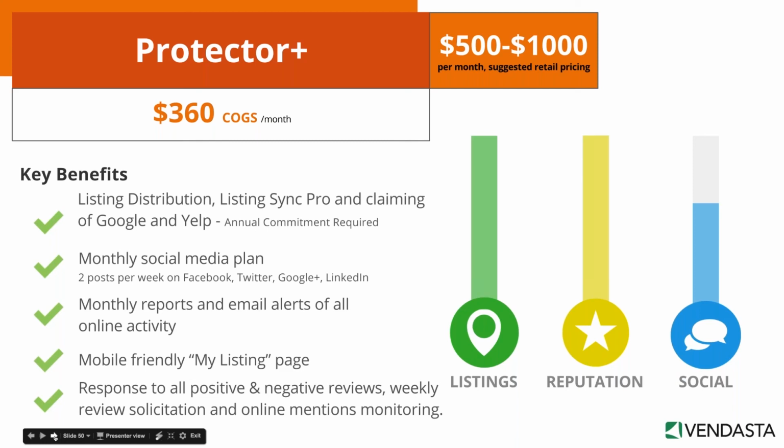So when we make a call on those folks and we want to go in and look at the opportunity, there's 12 rooftops that we need to monitor, and we need to create listings for, and we need to have a social media plan, and we need to give them reports on all that activity. We need to respond to any reviews that are there, and we need to solicit those positive comments.